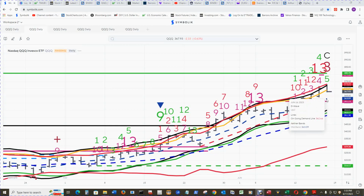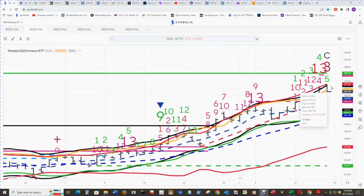And the Qs has printed an ongoing demand line, which for the open on Tuesday the 20th will be at 364.52, give or take 20 cents or so. So price would need to open below that level and then close underneath that level to qualify the ongoing demand line. If it opens above that level and then subsequently closes below it, this ongoing demand line will be disqualified and could be a fading opportunity in the other direction, up.